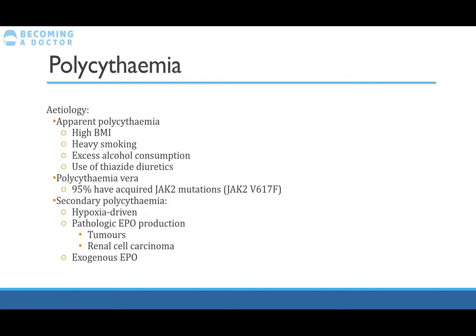Okay, so I've gone through some of this. So apparent polycythemia: high BMI, heavy smoking, excess alcohol consumption. But for polycythemia vera, the mutation that causes this red blood cell proliferation independent of EPO is a JAK2 mutation. And again, I've gone through secondary polycythemia.